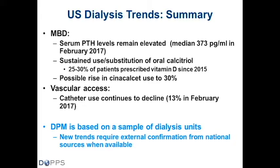There has been a substitution over the last year, or last 1 to 2 years, of oral calcitriol, which is now being used much more commonly than it had been before, in lieu of IV active vitamin D, or in addition to IV active vitamin D. Again, the contrast to what's gone on over years in Canada will be of interest, and we'll get to that in a moment. There's been a possible rise in cinacalcet use, now up to around 30% of U.S. dialysis patients.